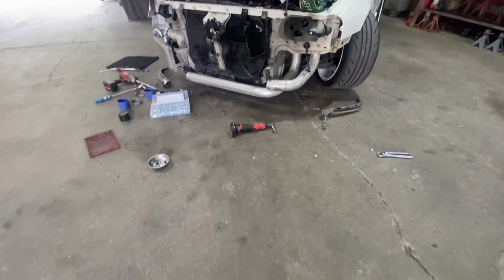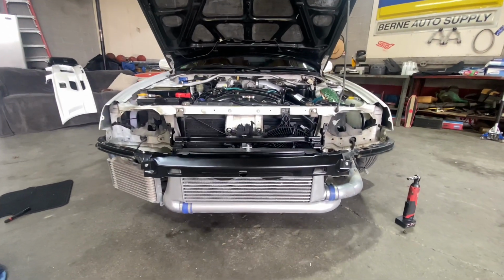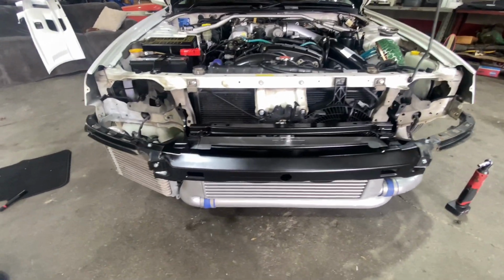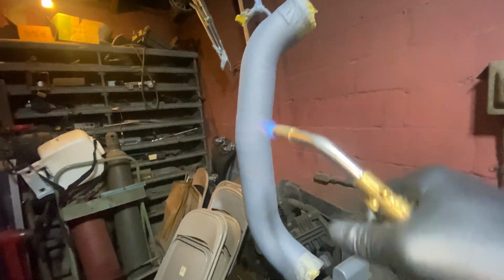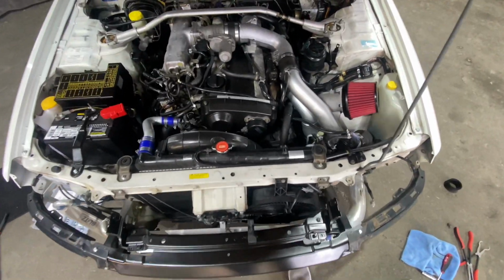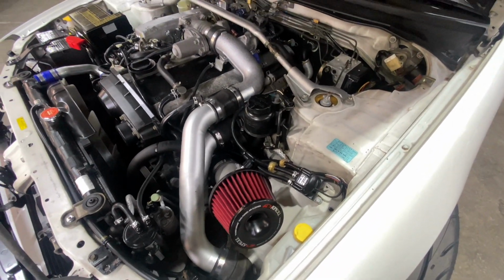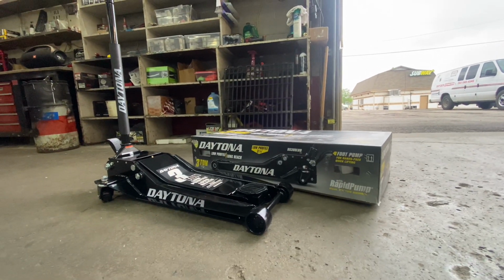This has spiraled out of control. Just gave everything a quick coat of paint, intercooler, crash bar, and then replaced some hardware while I was in there as well, just to make it look a little nicer. Figured I'd make my life a little easier getting this thing here.